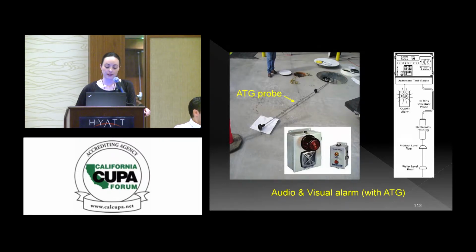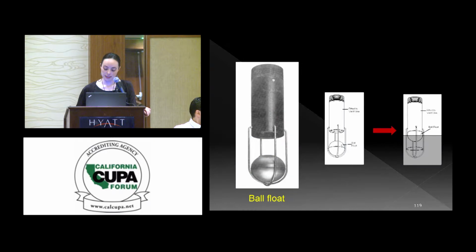That's the probe. That float where the arrow was at, that's the fuel float here. That one is the one that's going to measure the level of the fuel in the tank.